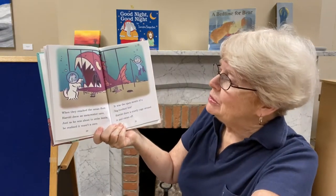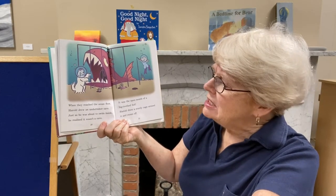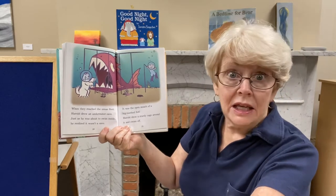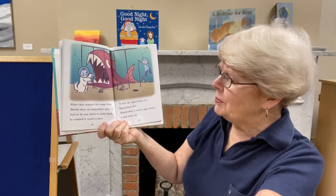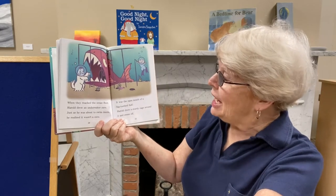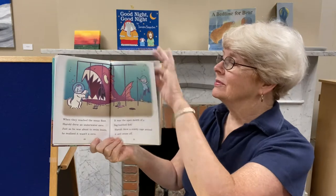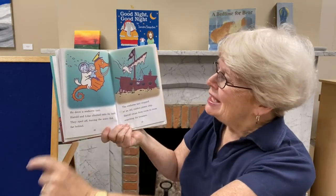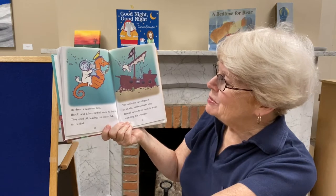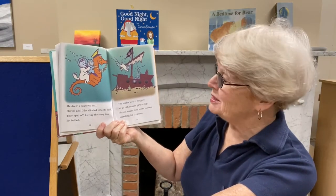And when they reached the ocean floor, Harold drew an underwater cave. But just as he was about to swim inside, he realized it wasn't a cave. It was the open mouth of a big toothed fish. Harold drew a sturdy cage around it and swam off. He drew a seahorse taxi. Harold and Lilac climbed onto its back and they sped off, leaving the scary fish far, far behind.